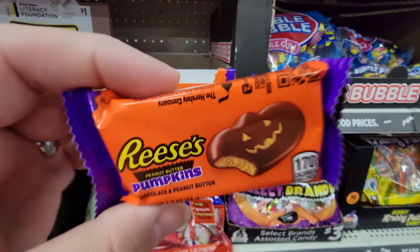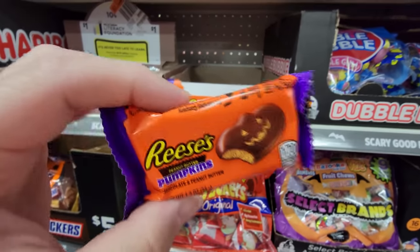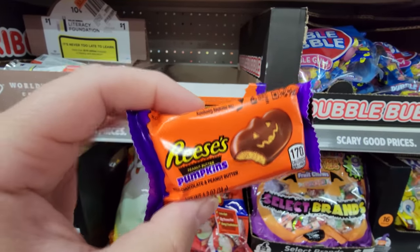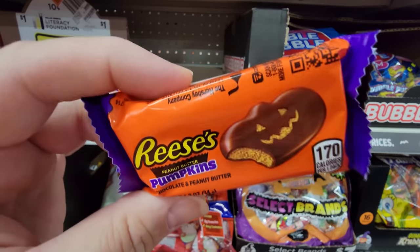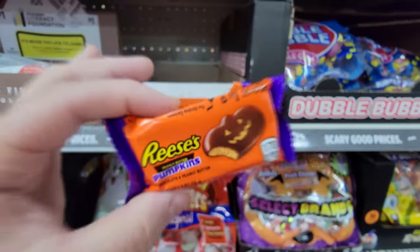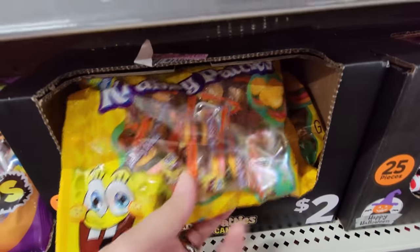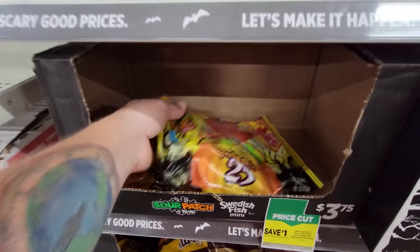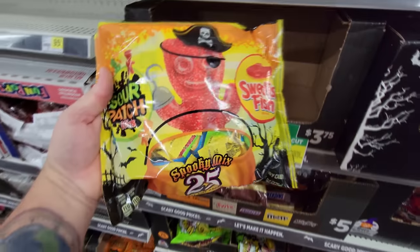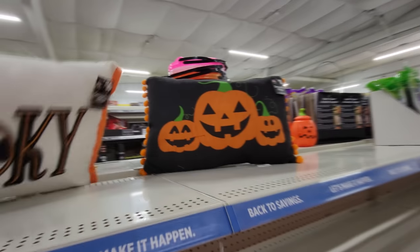Oh, heck yeah. Look at these guys. Reese peanut butter pumpkins. These are absolutely the best. If you ever want fresh peanut butter cups, pass up the peanut butter cups and go for whatever they have out for the holiday. In this case, pumpkins. Animal crackers. Pass. They got Krabby Patties. Yes, I'm ready. Ooh, and a spooky mix of Sour Patch Kids. Look, he's a pirate. All right, I guess that's it except for these two spooky pumpkins I see here.